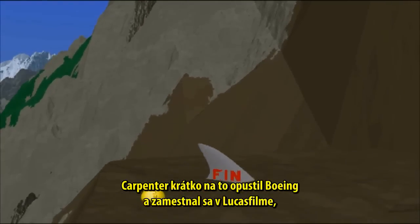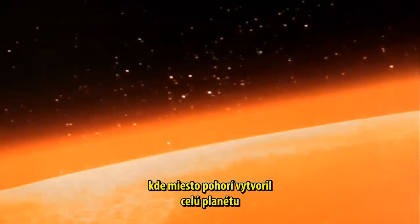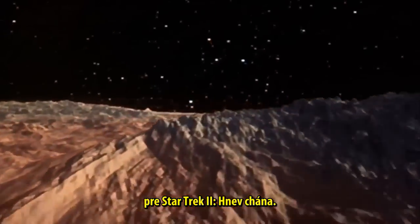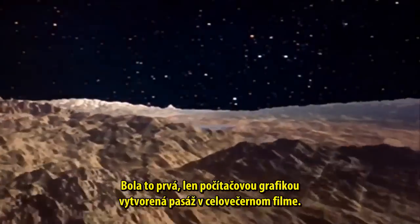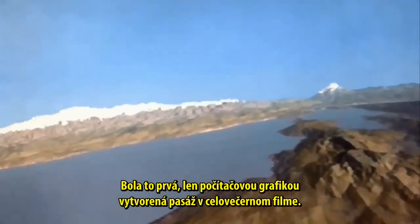Carpenter soon left Boeing to join Lucasfilm, where instead of making mountains, he created a whole new planet for Star Trek II: The Wrath of Khan. It was the first ever completely computer-generated sequence in a feature film.